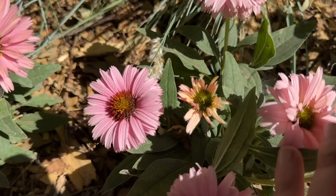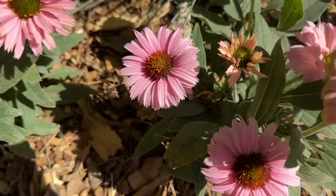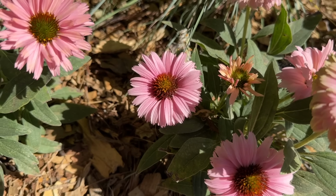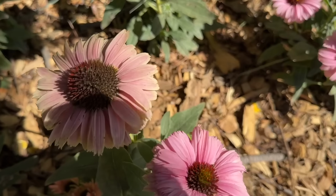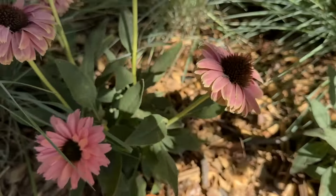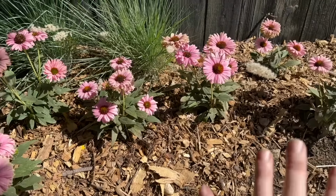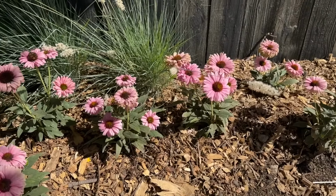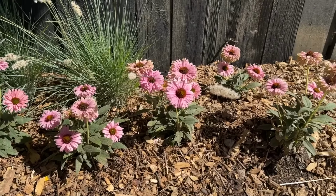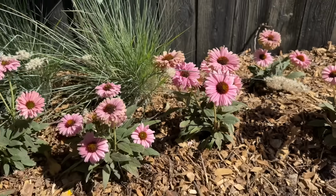You can see here's one right here. It starts off kind of like a pale yellow pink, and then as it gets older, it comes to a brighter pink, and then as it starts to fade, it starts turning into a salmon, and then finally almost like a lavender type color. So it's really pretty. These guys are babies, so next season they're going to be big and beautiful, almost 30 inches tall. I'm really excited about them, and I've really been enjoying them for the past month.